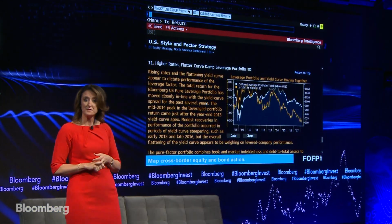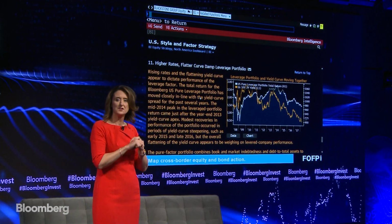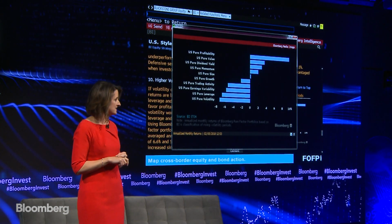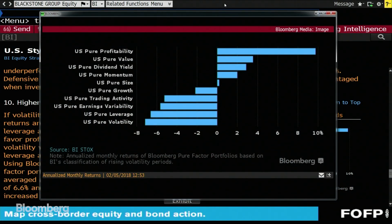A second strategy for performance in a sheep-type market is to really gear your portfolios to the companies with the highest profitability in the index. Why profitability? We actually find that over time, in an environment where VIX is starting to rise, profitability as a factor performs best. So the companies with the highest ROE, the highest return on invested capital, highest ROA, and highest margins in the index tend to outperform the companies with the opposite.